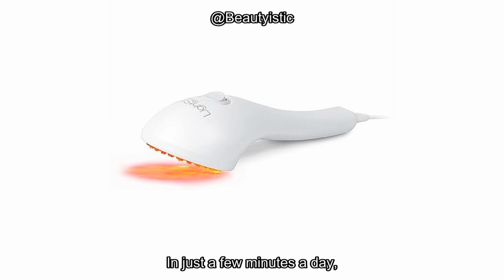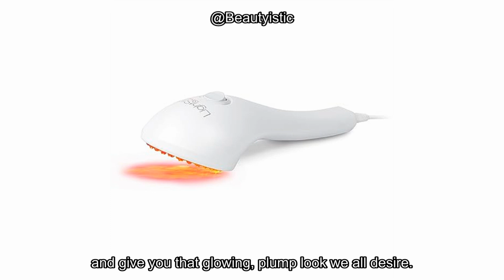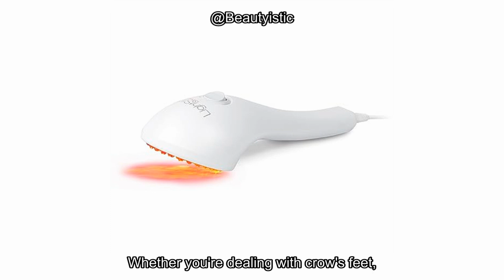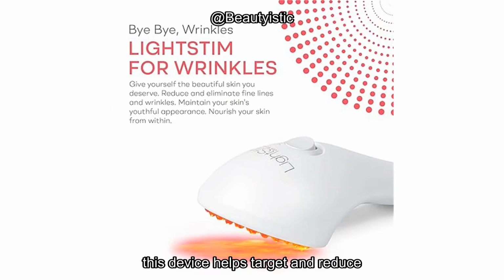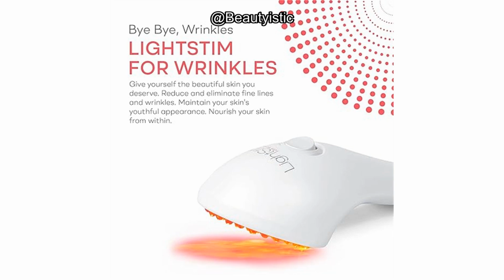In just a few minutes a day, it works to smooth out the skin and give you that glowing, plump look we all desire. Whether you're dealing with crow's feet, laugh lines, or sagging, this device helps target and reduce those visible signs of aging.